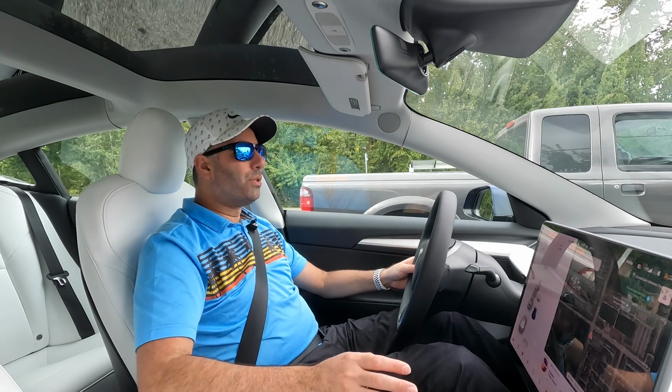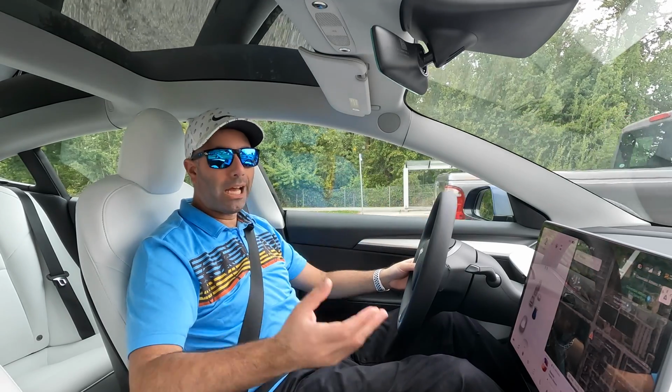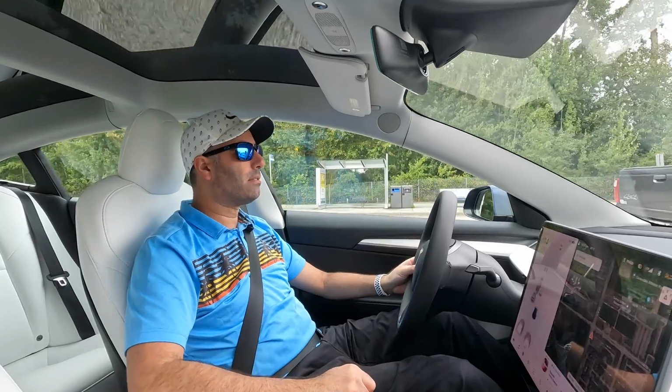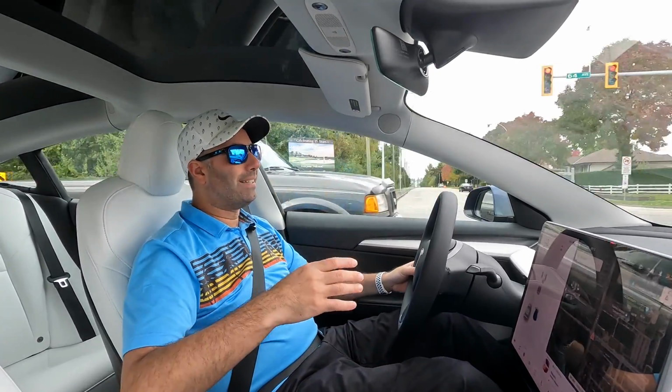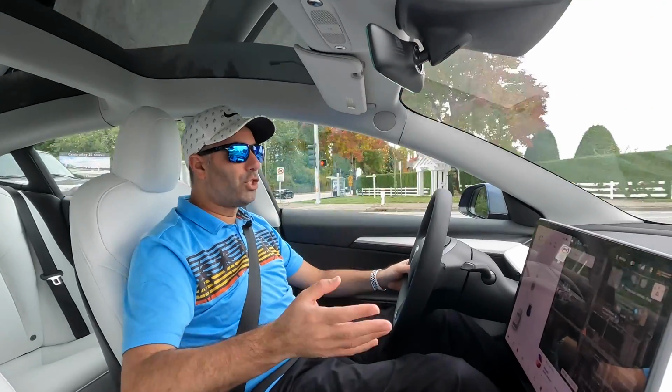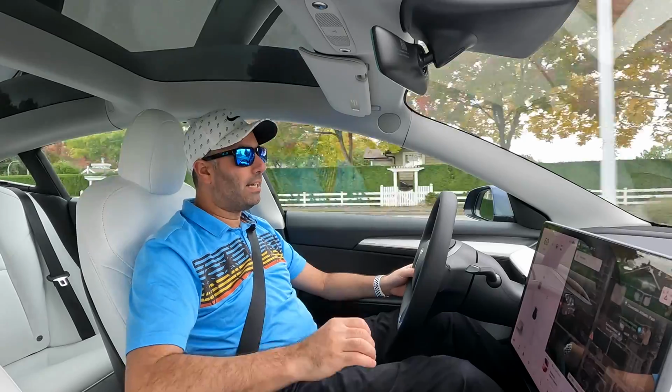So if you get somebody else who's very picky about it and they might not accept a little paint chip like that, or the panel gaps, because we all know panel gaps happen with Teslas, it's just a thing, then they can decline that car and Tesla will do their best to fix or cover up whatever the issue was, and then they'll allocate that car to the next person in line with that identical spec.